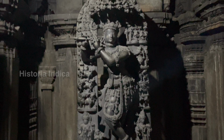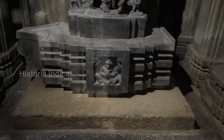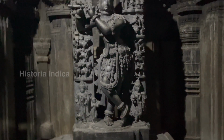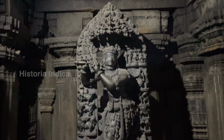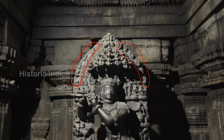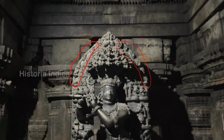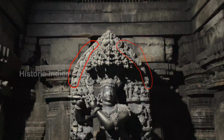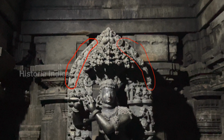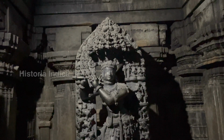Below, the idol is flanked by his consorts. On his right side, at the bottom, there is a small figure of a cow herd. Above this, on both sides, cows are shown listening to him playing the flute. Above this, to the left, are shown sages with folded hands. The arch of this idol has the carvings of 10 avatars of Vishnu in sequence: Matsya, Kurma, Varaha, Narasimha, Vamana, Parashurama, Rama, Balarama, Buddha, and Kalki.